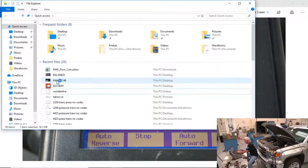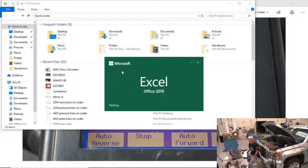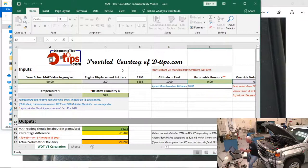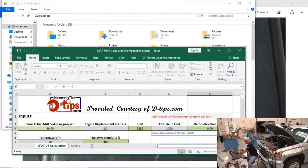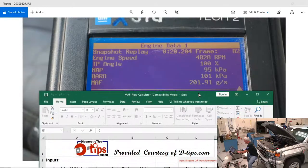You can use anything you want. If you just Google VE calculator, you'll find a dozen sites that have online calculators. This is one I got many years ago, and I just kind of use it. It's an Excel spreadsheet.